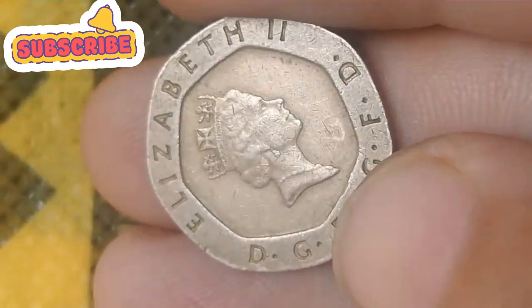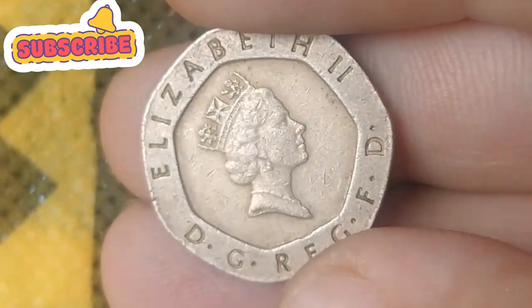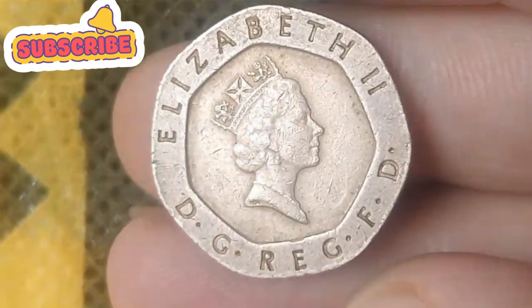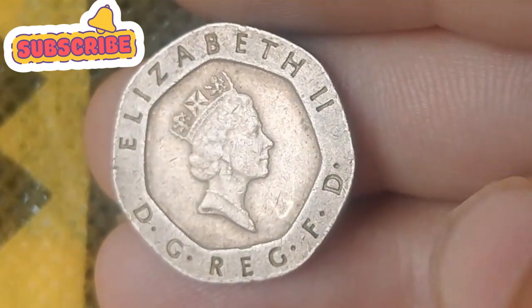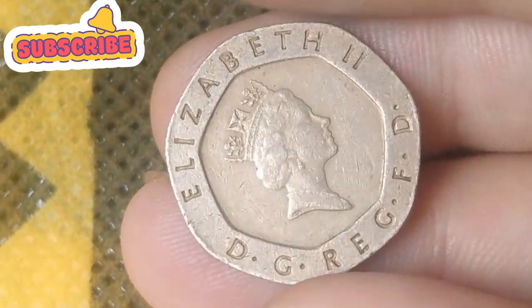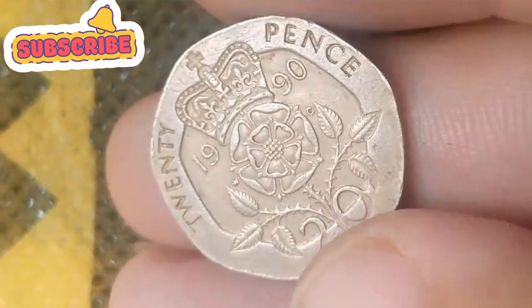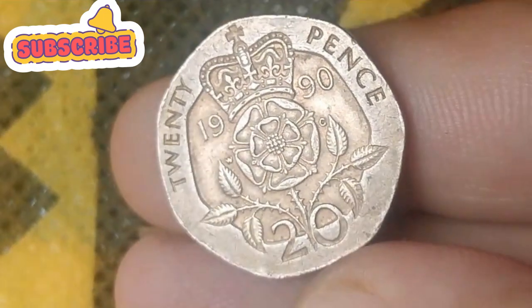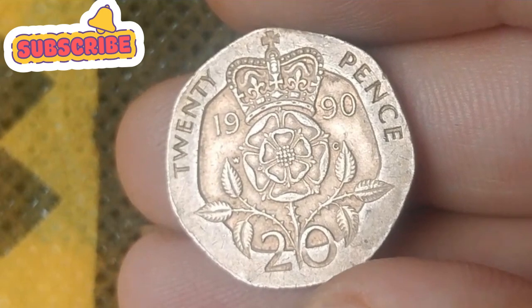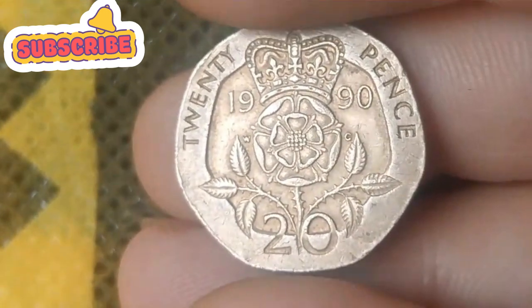Sellers began combing their inventories with renewed focus, scrutinizing every detail under magnification, but few found what they were looking for. Most 1990 20 pence coins bore the scars of circulation, small nicks along the edges, wear on the Queen's cheek, faint flattening of the rose. The luster was dulled, the edges softened. The magic, gone. It became clear, the $143,000 coin wasn't just rare. It was a unicorn.